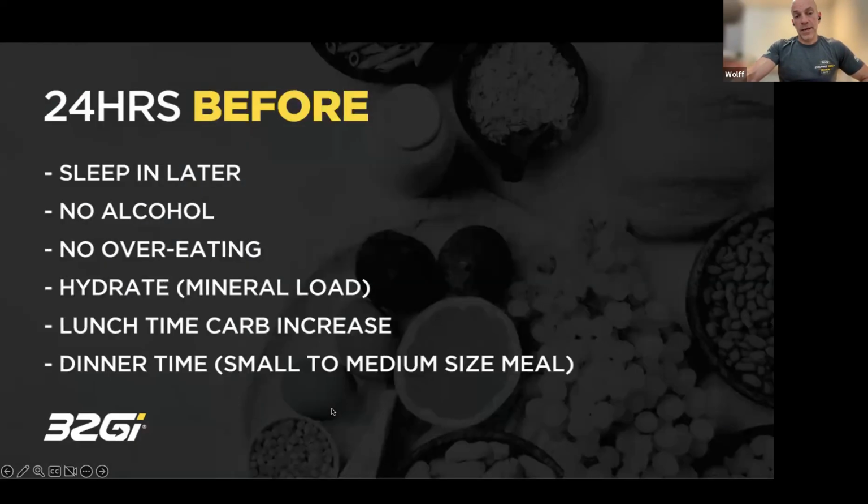And then focus on sleep again. Okay, the day before, sleep in later. There's no need to wake up early in the morning. Like if the race is on a Sunday, the Friday night's the best night to maximize your sleep, because the night before a race, a lot of people have pre-race nerves and they can't go to sleep and they're tossing and turning. So I would say sleep in late on the Saturday and maximize your sleep.